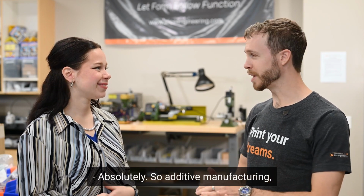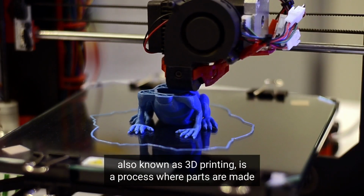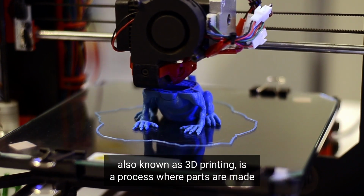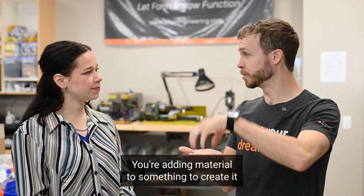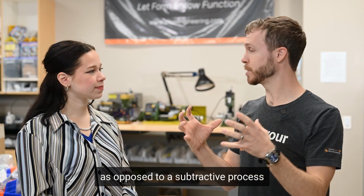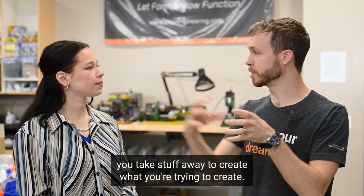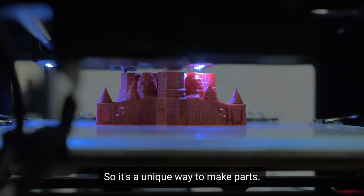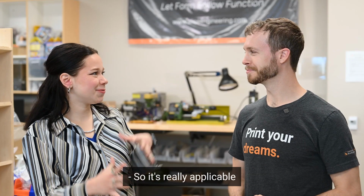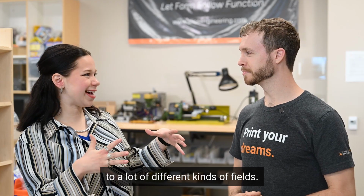Absolutely. So additive manufacturing, also known as 3D printing, is a process where parts are made through an additive process. You're adding material to something to create it, as opposed to a subtractive process where you start with a block of material and you take stuff away to create what you're trying to create. So it's a unique way to make parts. So it's really applicable to a lot of different kinds of fields.